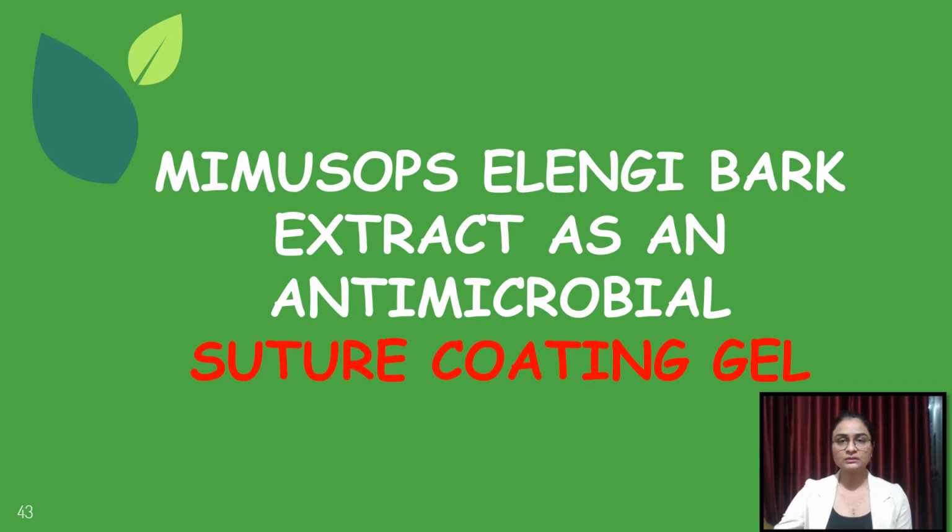Now coming to the bark extract as an antimicrobial suture coating gel. Now, why does a suture need to be coated? We know there are incidences of surgical site infections. Surgical site infections are the infections which occur within 30 days post surgery. It includes pus formation, pain, ulceration, and many other symptoms.